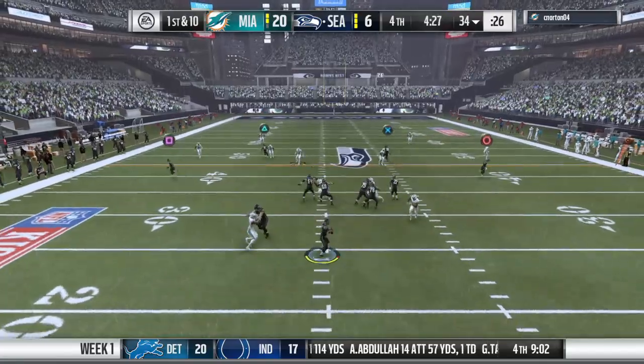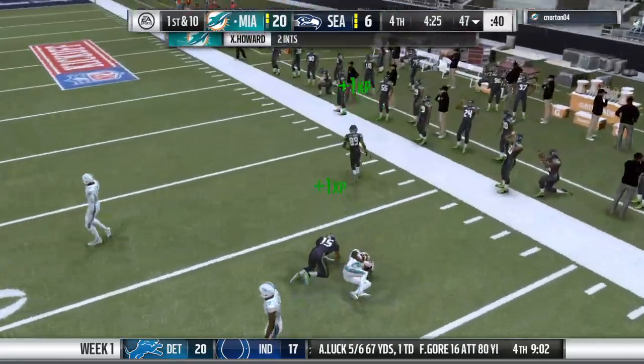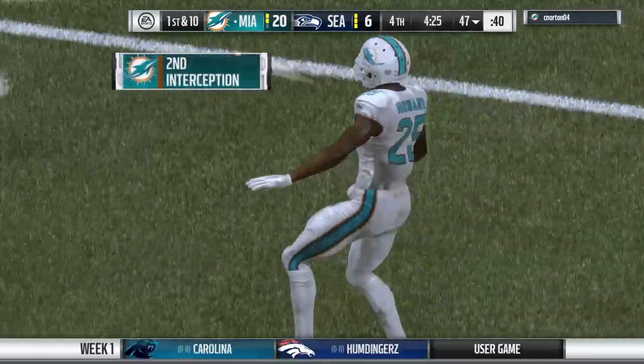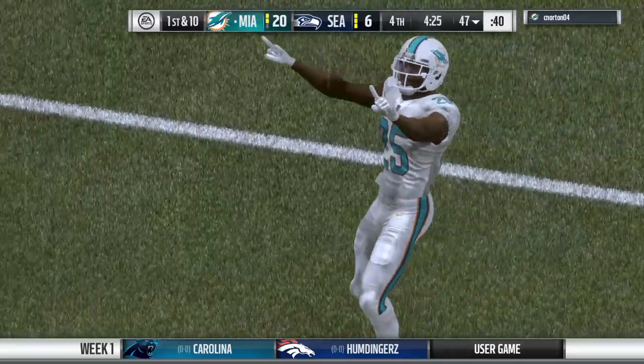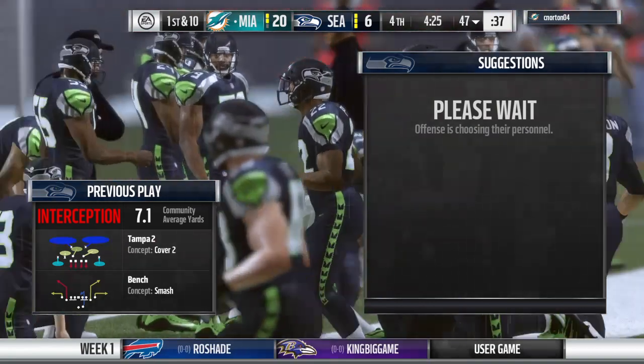Now Wilson on first down. And my goodness, another interception. Picked by the rookie Xavier Howard. And his guys are going to get the football at their own 47-yard line. Out comes the Miami offensive unit now. They get set to take over.